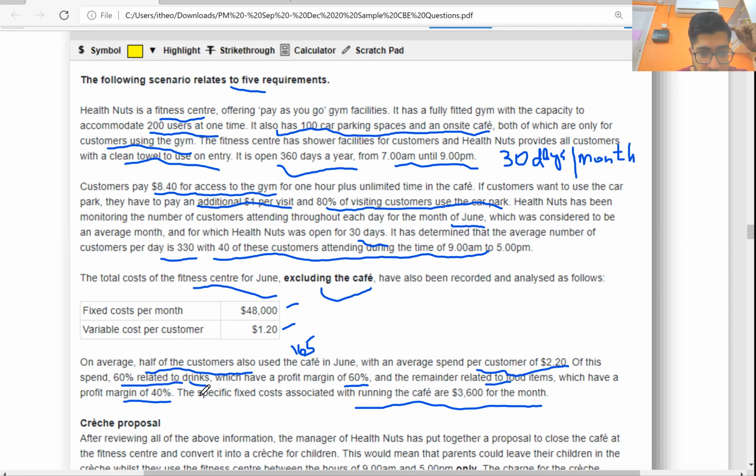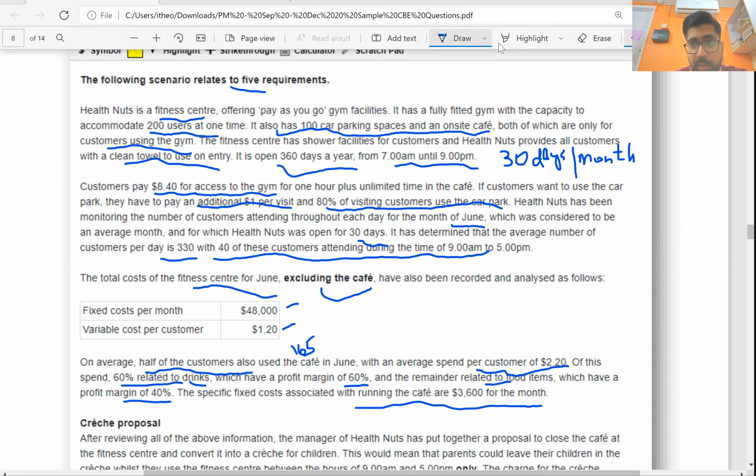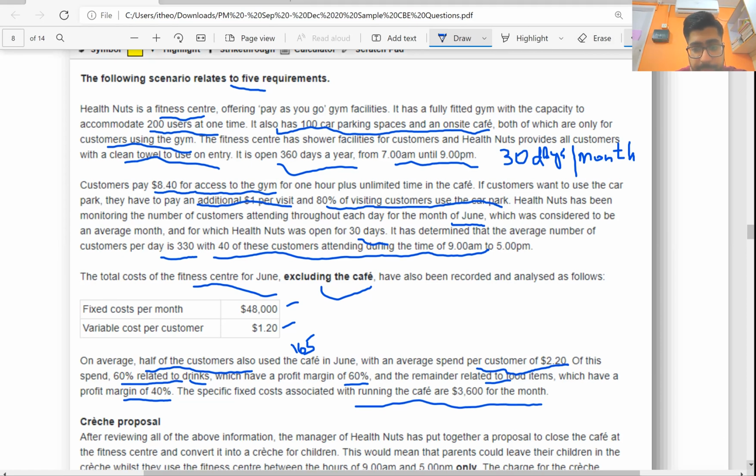And drinks had a profit margin of 60%. That means variable cost was 40%. So I took the drinks variable cost out, and they had a profit margin of 40%. So variable cost 60%, I took 60% out. Fixed cost is 3,600.